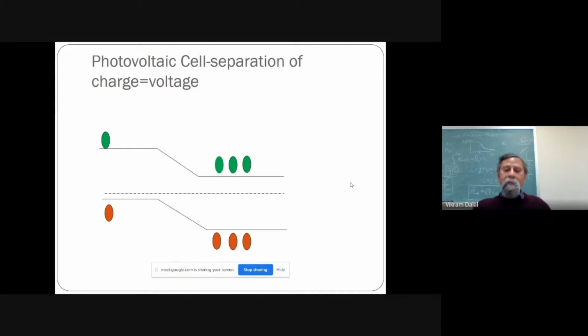Here is the energy band diagram. The left side is P, the right side is N. So light generates electron-hole pairs. Holes, the lowest energy state is over there, so the holes go over there. The electron comes over here. If you now were to connect an ammeter, you'll get a current. If you connect a voltmeter, then the electrons will accumulate on the right, holes will accumulate on the left. Again, separation of charge, voltage.